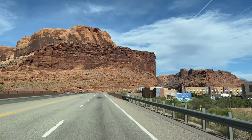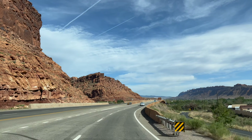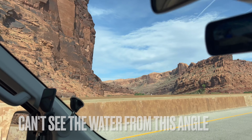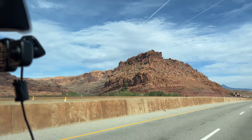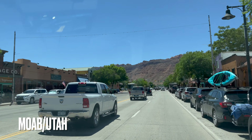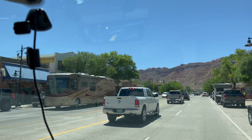We will be crossing the Colorado River with the bridge straight ahead. Driving through downtown Moab as we are making our way to Canyonlands.